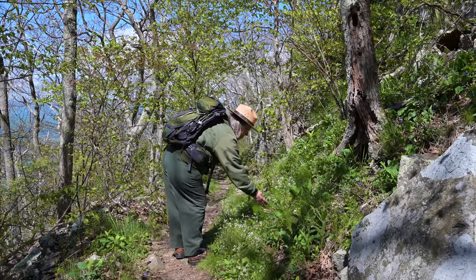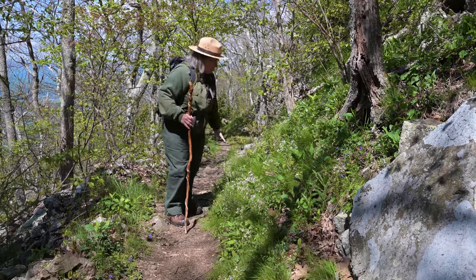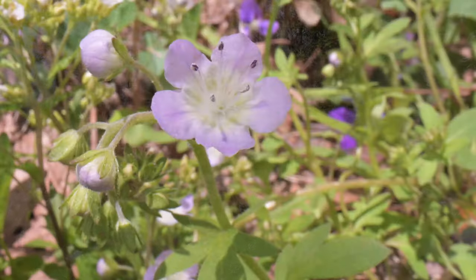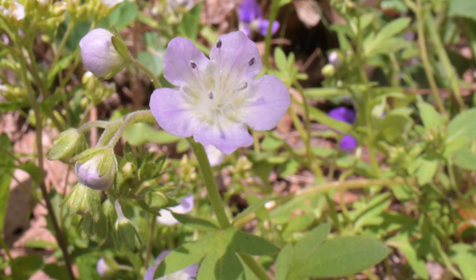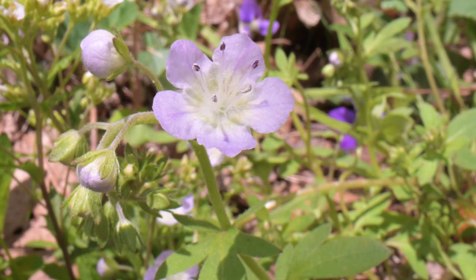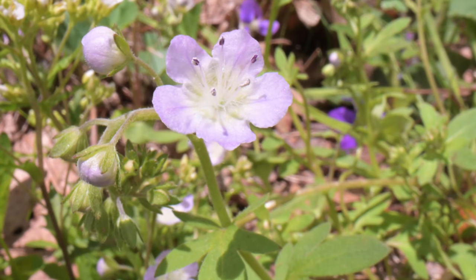A new one that we haven't met yet. We've got some more of the lyre-leaved rock cress, some wild pinks, and some small-flowered phacelias. Those are the ones that are lining the trail here. They're kind of a pale purplish white, the small-flowered phacelia. Just a very pretty little flower.